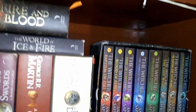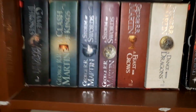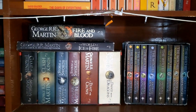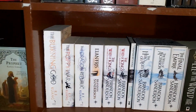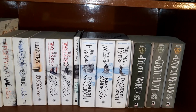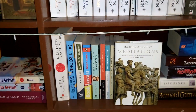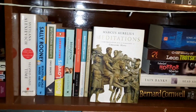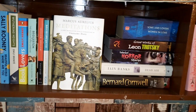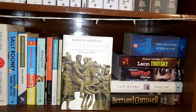So these figurines, I haven't decided where to put them, so I will remove them for now. Then I have this corner where I have Art of Kong and Brandon Sanderson and the Wheel of Time series. This one here. I'm also reading through the Meditations by Marcus Aurelius now. What a brilliant book. I am beating myself up for not having read it before.